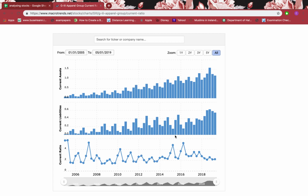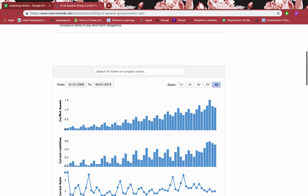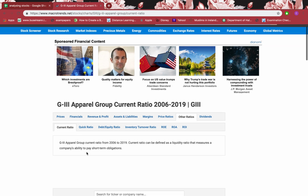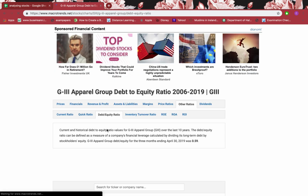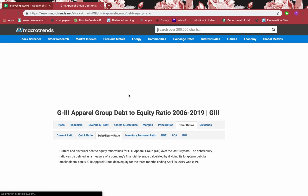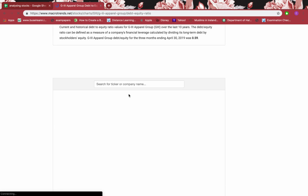So I would say that it has been very good, very secure, with a very good margin of safety. It has always been above 1.5, which is what we're looking for. Let's look at the debt equity ratio. The debt equity ratio tells us whether the company is mainly operating on debt or equity. We are looking for a ratio of 0.5 or less.